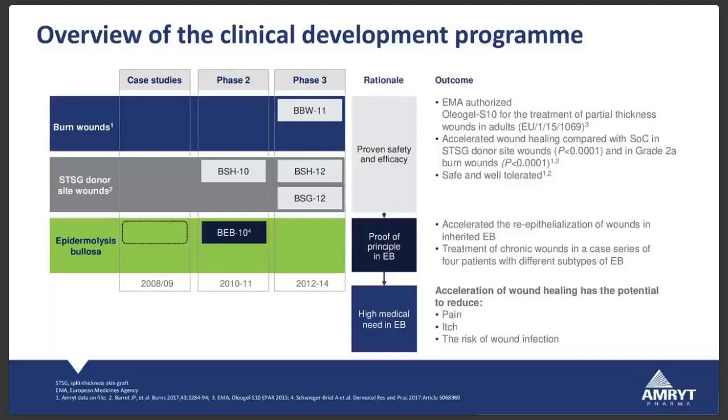And so you see at the bottom of that slide, it says high medical need. And we do think that there's an opportunity for us potentially to help patients who have wounds as a result of EB. And that's the reason why we're studying this topical product in EB.